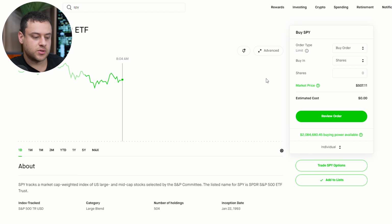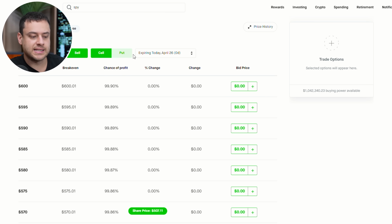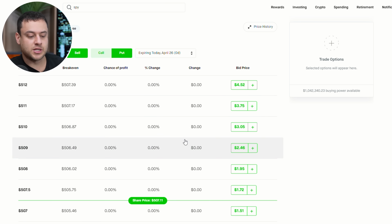So once 10 a.m. hits, you can just sell a put option that is about 1% out of the money. Let me show you what that looks like. If I were to go to SPY right now and trade SPY options, this would be my zero DTE strategy. I would go to sell put option. Now I would just sell a put option that is 1% down.